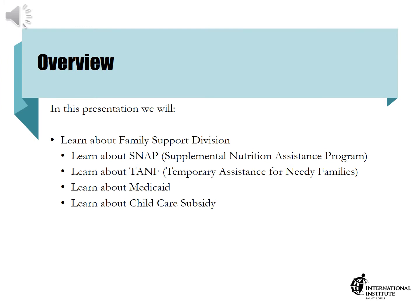An overview of this presentation is that we are going to be learning about Family Support Division. We're going to be learning about Supplemental Nutritional Assistance Program, SNAP. We're going to be learning about TANF, Temporary Assistance for Needy Families, about Medicaid, and about a child care subsidy.